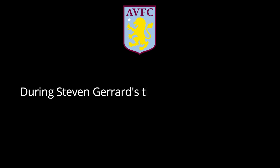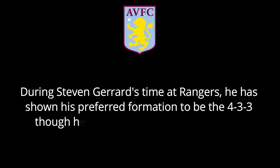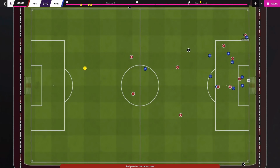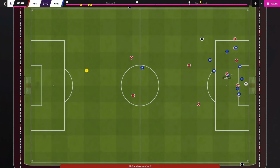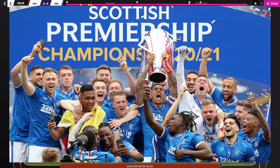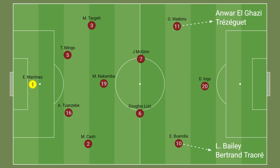During Steven Gerrard's time at Rangers, he has shown his preferred formation to be the 4-3-3, though he has used the 4-2-3-1 on occasions. The brand of football has been positive during his time in Scotland, with Rangers displaying an attacking, possession-based style of football which saw Rangers lift the Scottish title in 2021 for the first time in 10 years. We expect to see similar at Aston Villa.